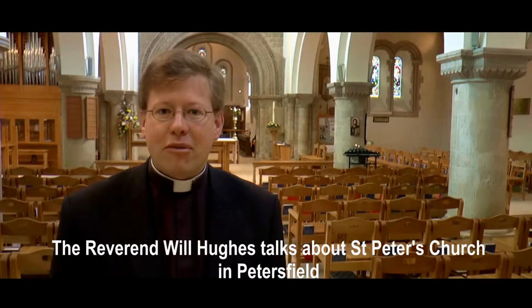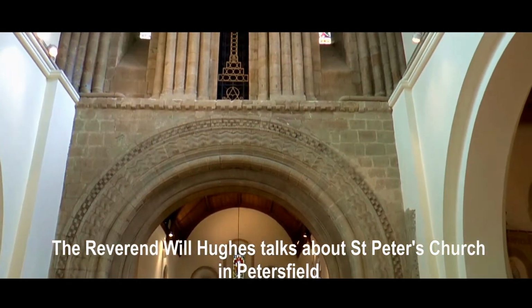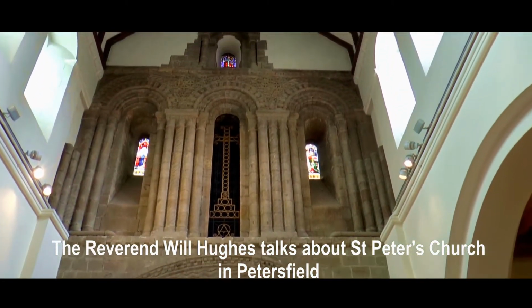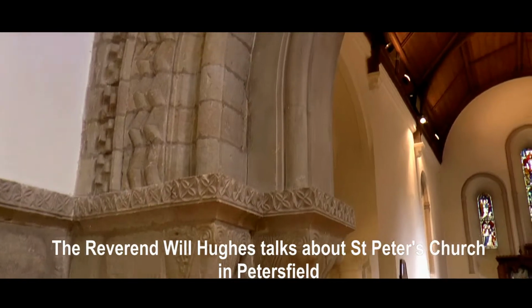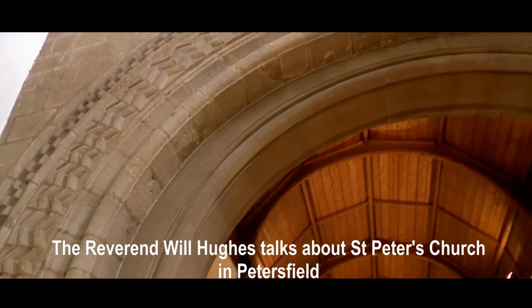You can see behind me probably the finest bit, which is that beautiful great big arch. The arch and the pillars and some of the walls are about 900 years old. We think they were made in about the year 1160. I like to think that the builders could ask their grandfather what he might have done at the Battle of Hastings. It's a fantastically old building and a beautiful thing.